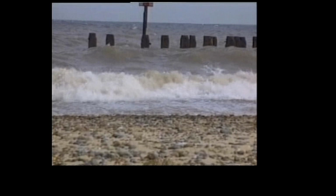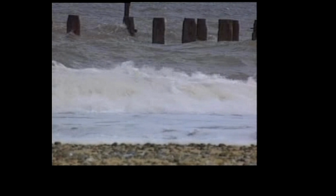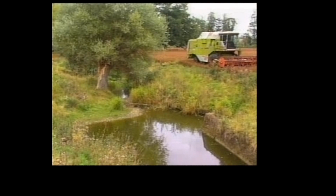But it's also an area of constant change. The coastline is gradually tipping into the sea. The countryside is changing too, as new farming methods take hold.